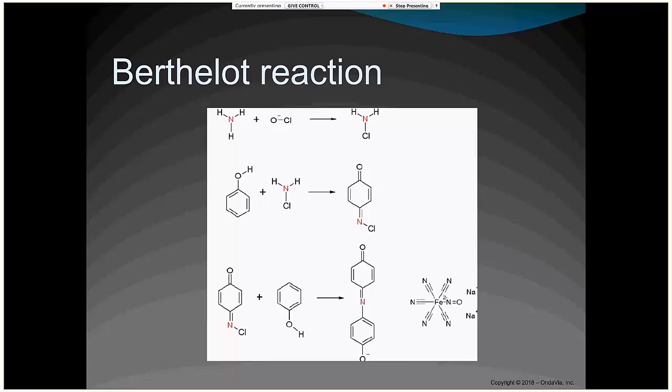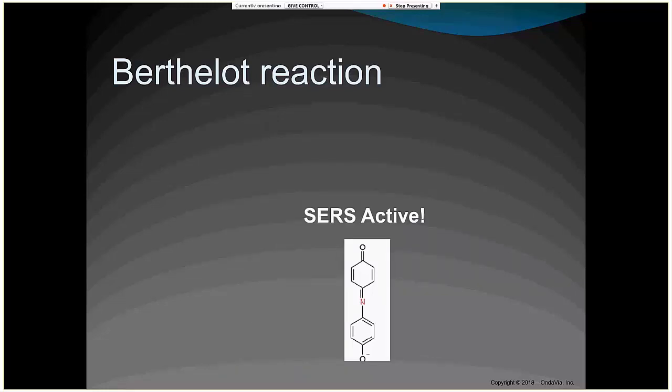It likes to interact with gold. That nitrogen wants to go to the surface of the gold particle, and those phenyl groups also really like the gold, wants to lay down on the surface of the gold particle and give us a strong SERS enhancement. So, very SERS active compound.